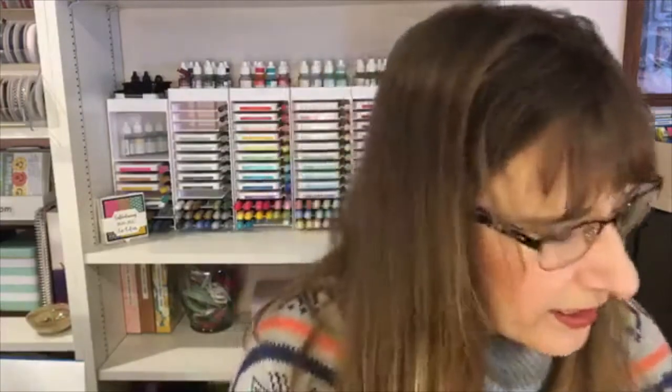So anyway, I will never get rid of this card. It will be in my idea file forever. And maybe someday I'll take that idea and show you how to make it. But I love it. It's so, so pretty. So Judy, thank you so much. You are so kind to make me a thank you card.